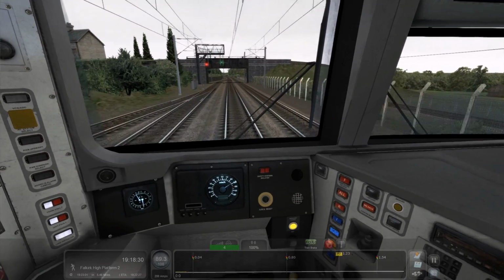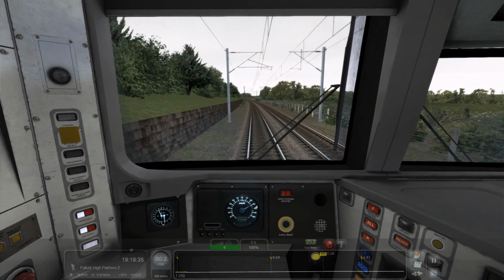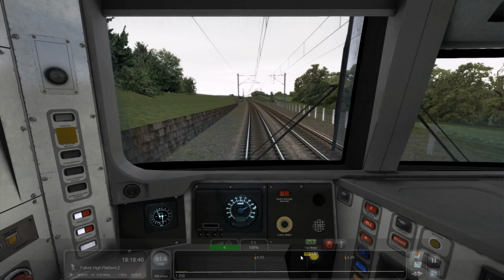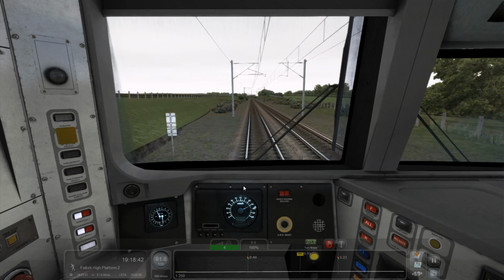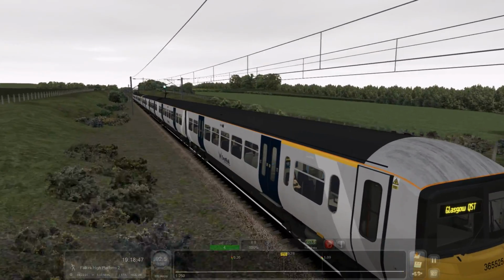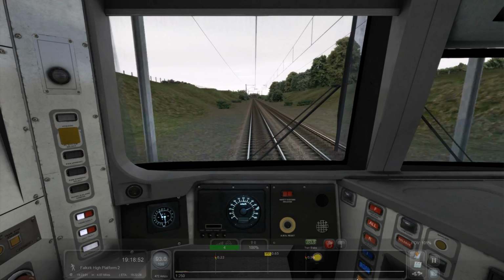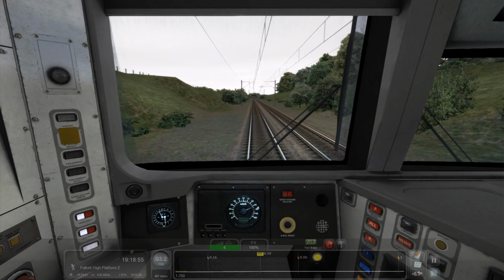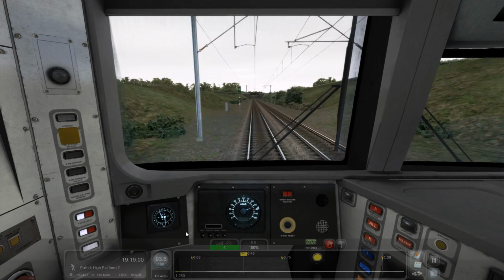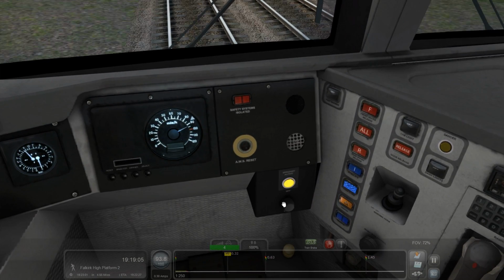Oh, I can go up to 100 again. It's just the only thing on this now. It's just, we're going to go up to 100 and down to either 90 or 80. See, look, another 90 coming up. So there's no real point for me changing. But we have another 4 miles to go to our first stop, which is Falkirk. And I'm going to have to lower that.